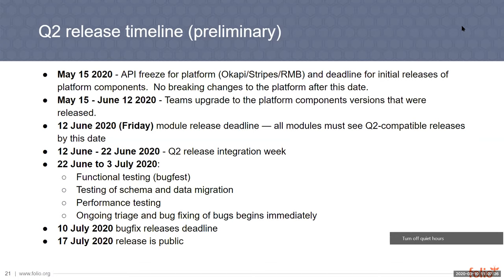So after the 15th of May, APIs will no longer change for the platform components. Only bug fixes or necessary functionality will be provided. So only additions, no changes. So that's going to be the first milestone in the Q2 release timeline. The second is June 12th. That will be the next module release deadline. So by that time, all modules in Folio should see Q2 compatible releases.